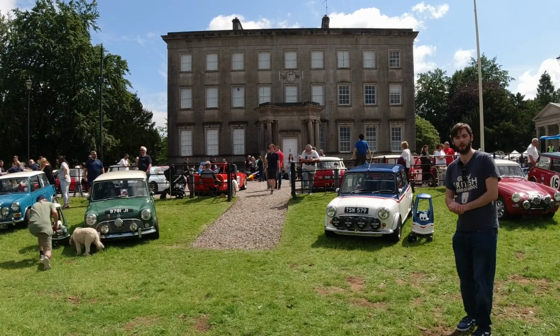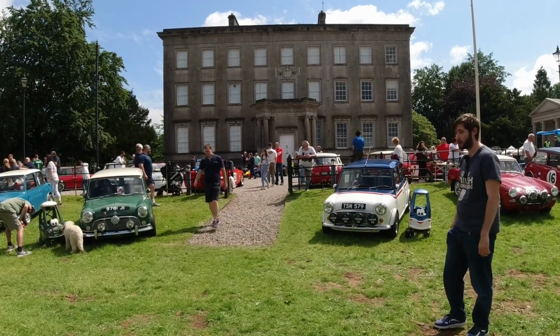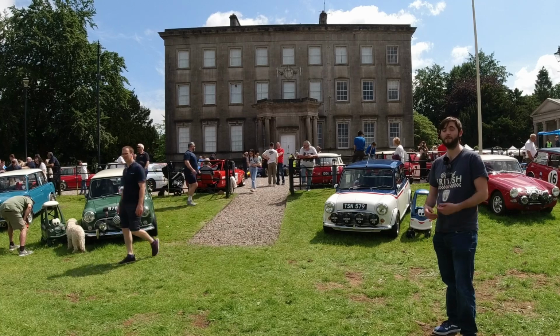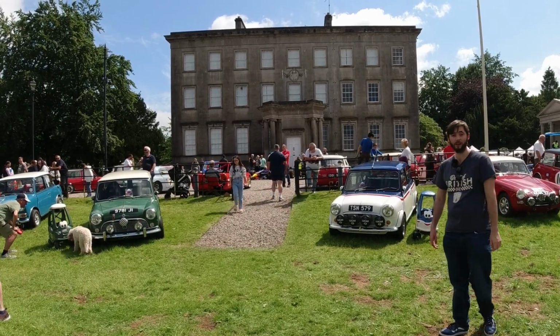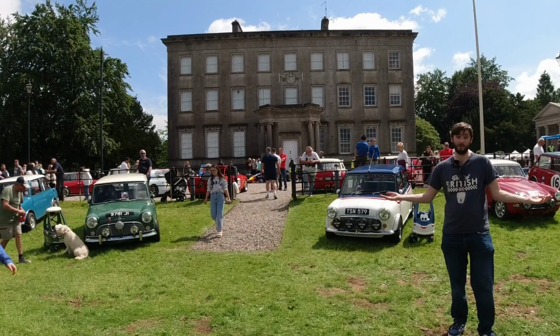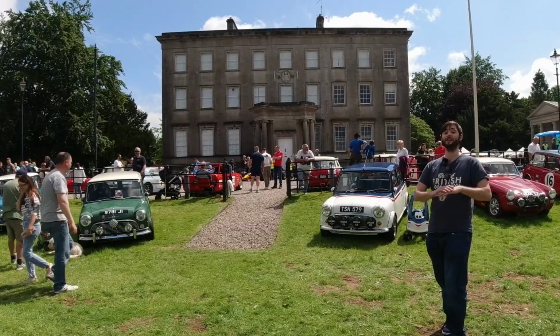Northern Ireland is part of the UK and you can't go anywhere in the UK without there being minis. The organisers of this event are very much into their minis. In fact, these two here belong to them. And of course, it's a show in the UK. Minis do not disappoint. They have come out in their droves.